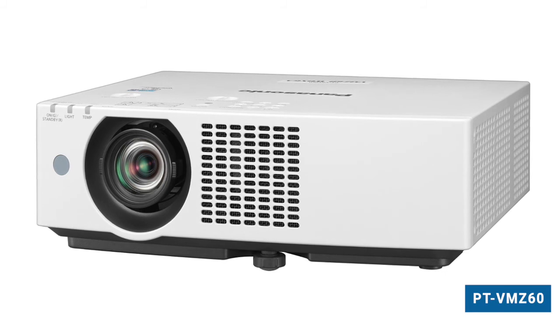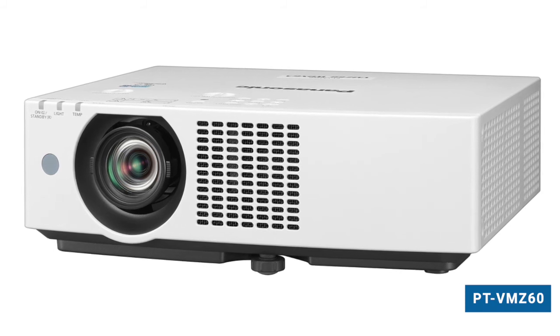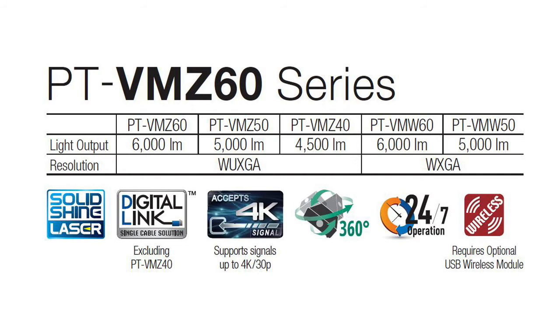Now, you also are going to be featuring in the booth the PT-VMZ60, right? Yes, we'll have the VMZ60 series as well. The PT-VMZ60 series are basically our entry into laser with LCD. So we have various different models, both in WUXGA and WXGA within that series. We go from 4,500 to 6,000 lumens. There are about four or five different models involved, so we have quite a range of solutions. All of them have the 4K input, and as I mentioned, they're all LCD laser projectors.